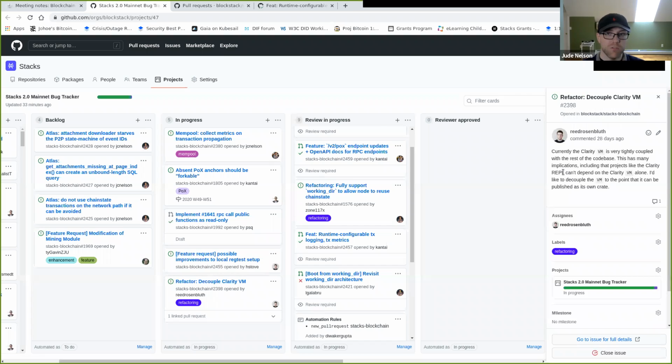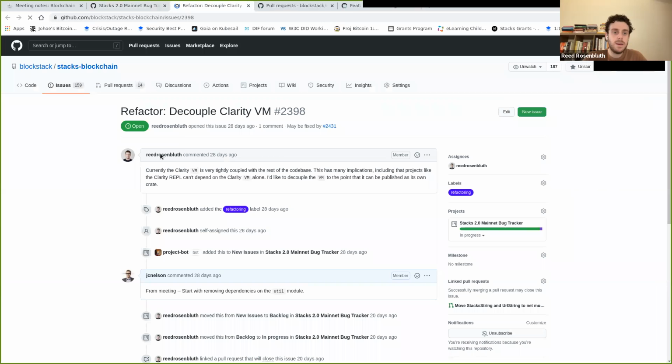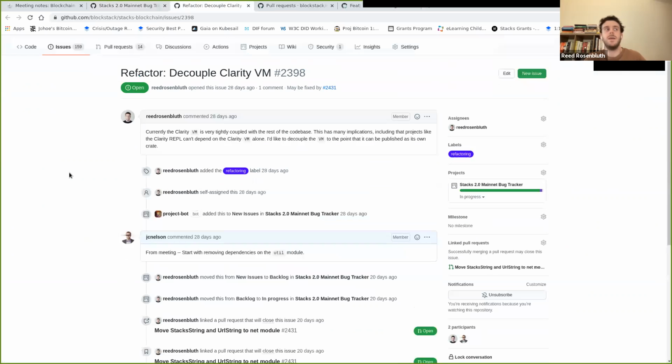How about decouple the Clarity VM? Is this just going to be like a long running issue, I guess? Yeah, I think so. I should probably make some smaller sub issues for this. Currently, I'm working on a PR that moves out the codec related stuff from the net module into its own module.